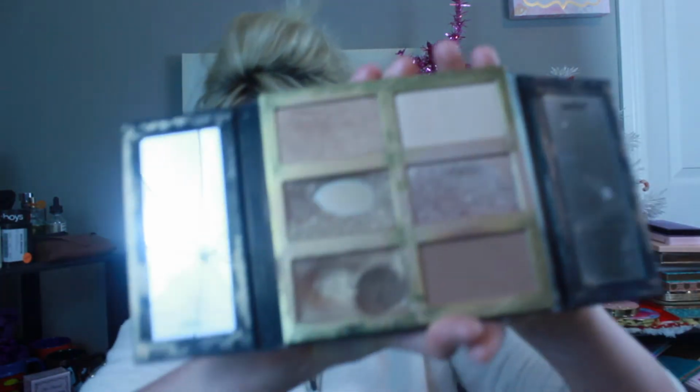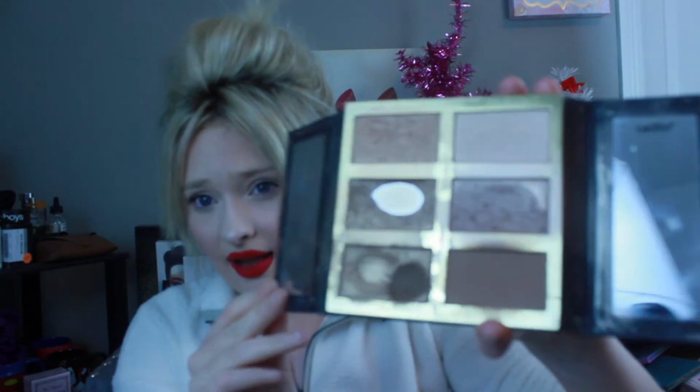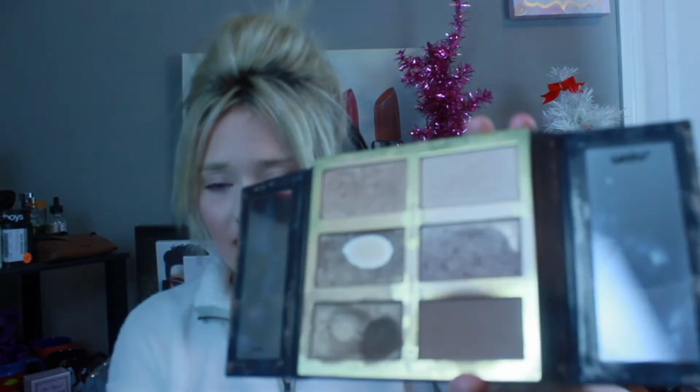The highlighters are very, very intense. So if you don't want a very intense highlighter, then you will not like these, because these are absolutely blinding. This is what mine looks like. I have used the crap out of it. You get a good variety of shades for it being a palette. My favorite shades are obviously these two in the middle. I've hit pan on a lot of this palette.